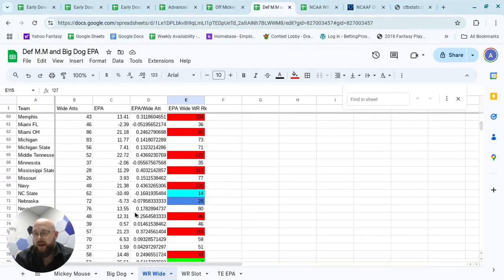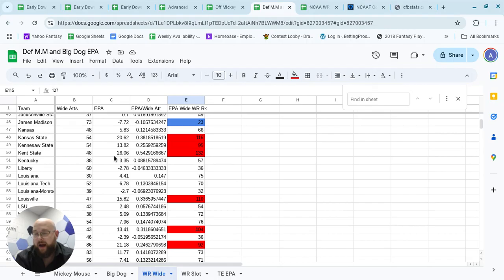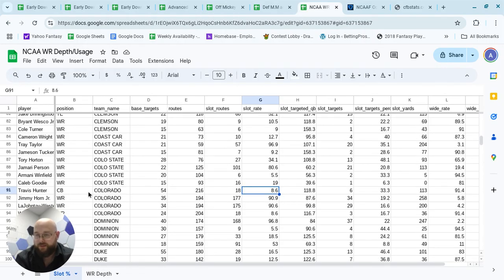When guarding a wide receiver who is out wide, so not a slot receiver, like an X receiver, they are 116th in EPA when guarding the X receiver. And who is the primary X receiver in Colorado's offense? Well, welcome to this other spreadsheet I have for you. That is going to be none other than Travis Hunter. He is lining up wide 91% of the time.